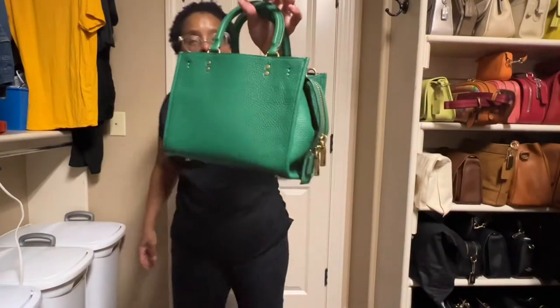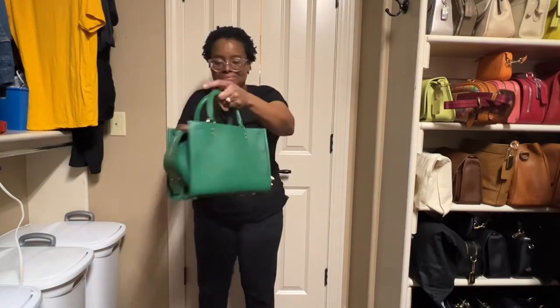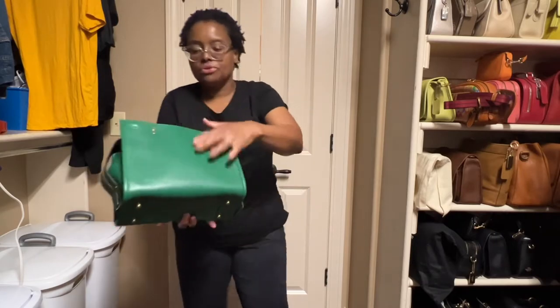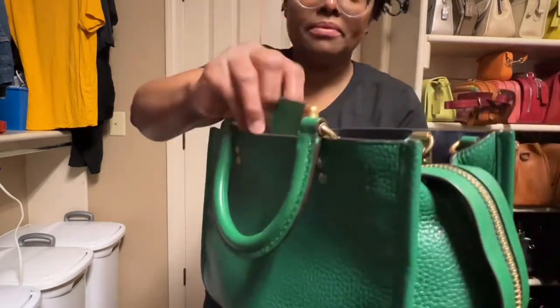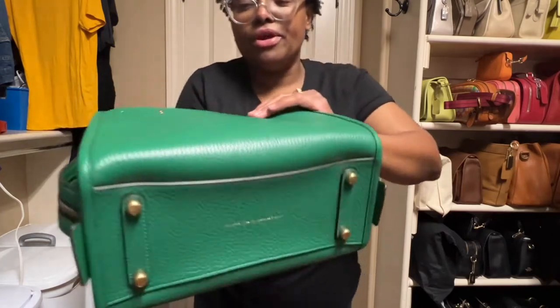Here's my last Coach Rogue 25. Well made with feet. Also thick, sturdy pebbled leather. Thick Coach hang tag. It does come with the crossbody strap.